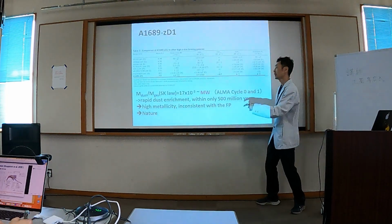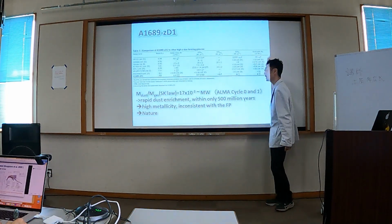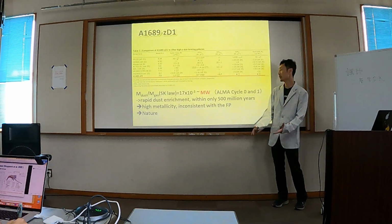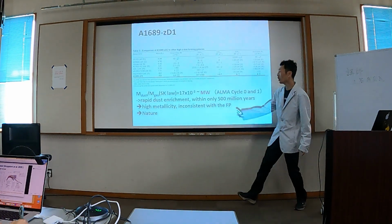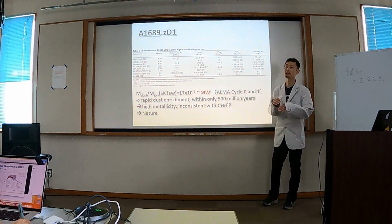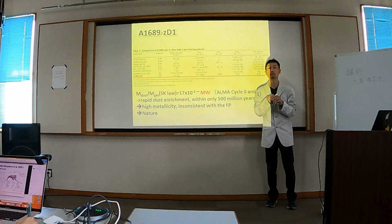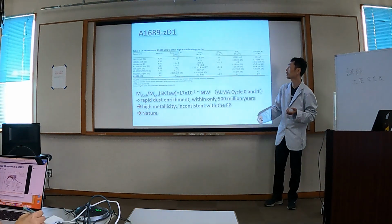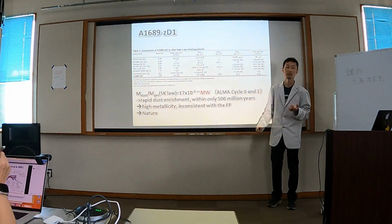This means the dust was enriched very quickly, within only 500 million years since the Big Bang. This also indicates very high metallicity, so that's off the fundamental metallicity relation. That's interesting, so that's why they made it into Nature. That's what made this galaxy famous.